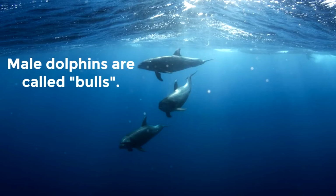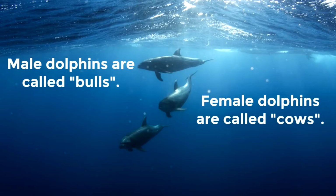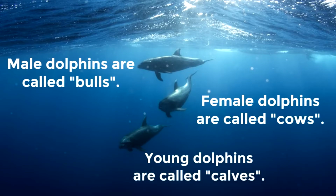It gets even more strange. You see, female dolphins are called cows. Not all cows say moo, you know. Female dolphins are called cows. And young dolphins are called calves. You might say, why? What's the reason? We don't know. We're not in charge of this stuff. We just share the knowledge with you, okay?